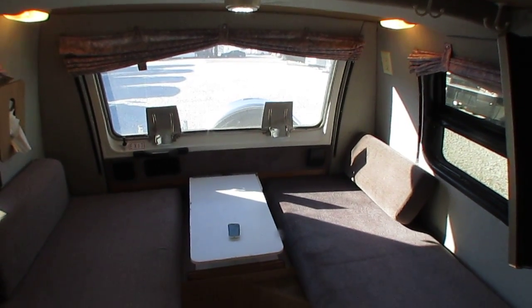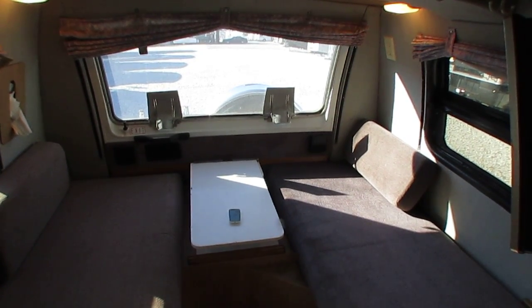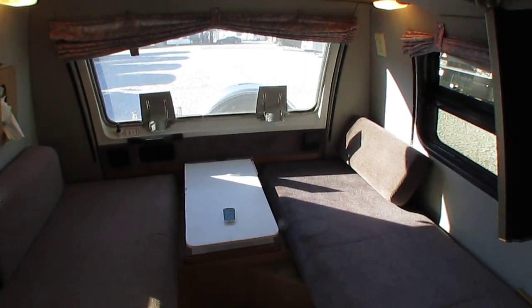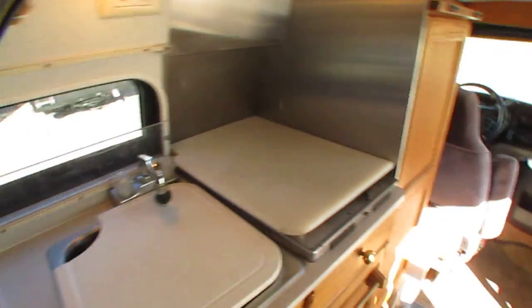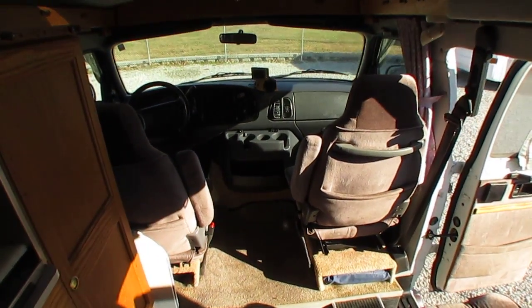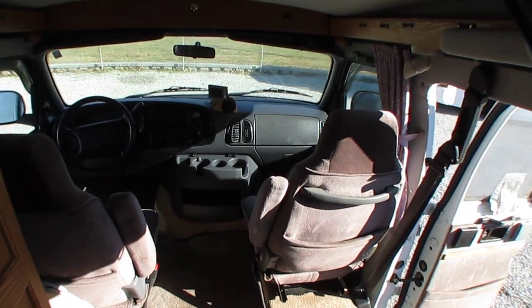$24.9 and haggle free. I'm not taking any less, folks. These vans practically sell themselves. Try to find one that you don't have to work on, one that would be ready to go for that price anywhere else. $24.9, will trade, haggle free, doesn't matter how you're paying for it. If it's cash, trade, finance.